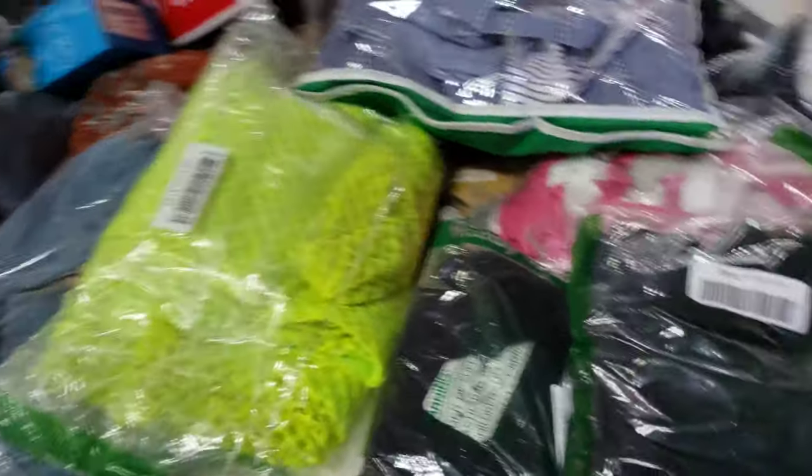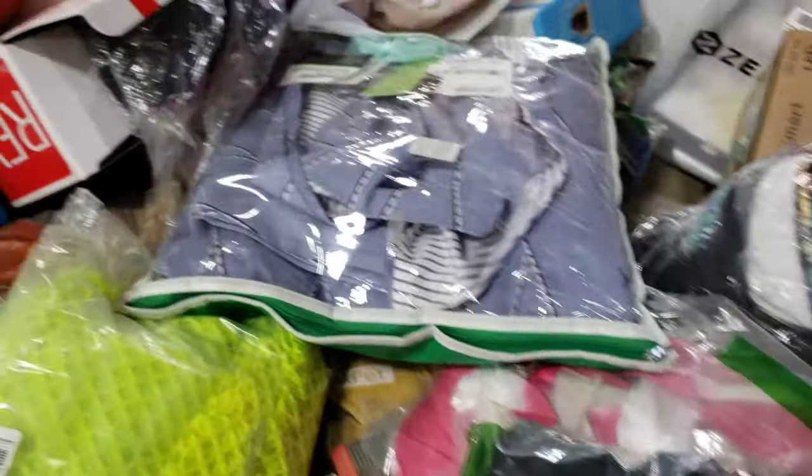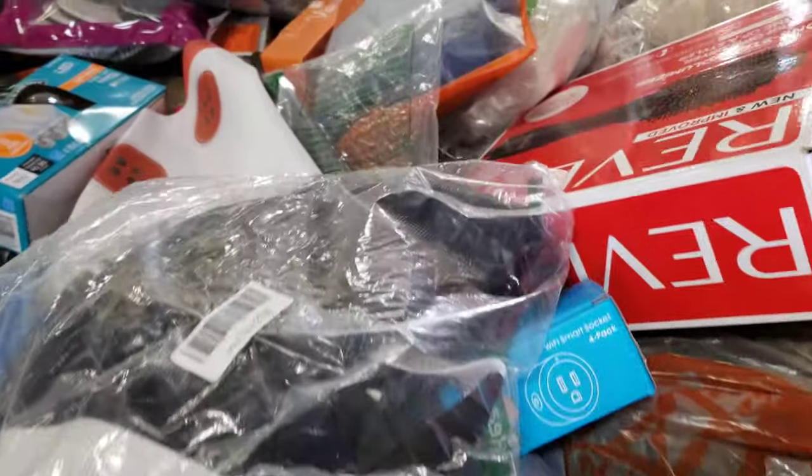If you've ever been curious what's inside these boxes, this is some of the stuff that you could possibly get.